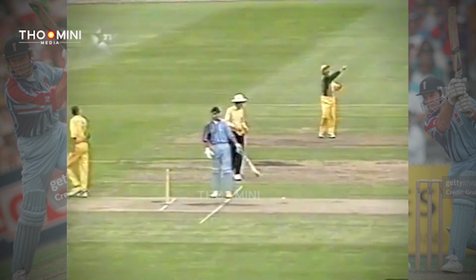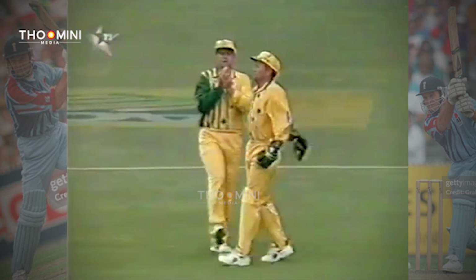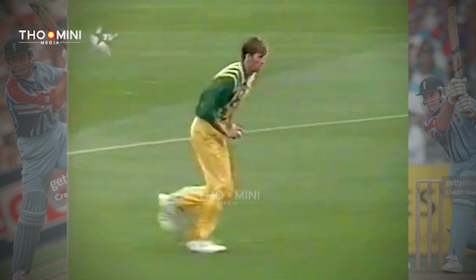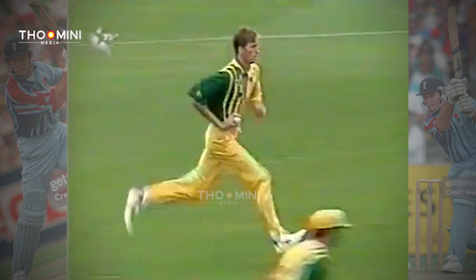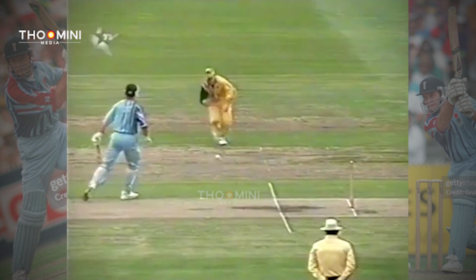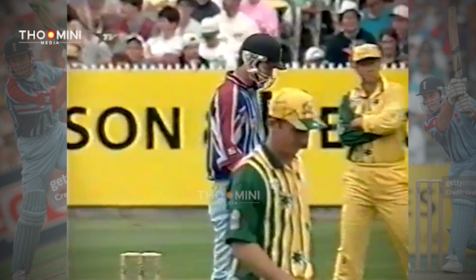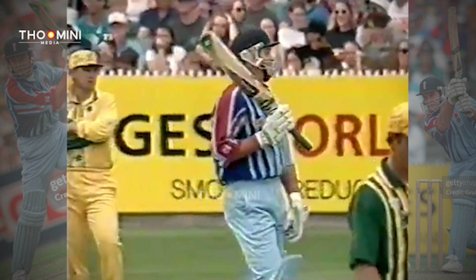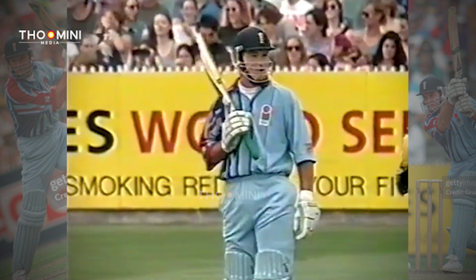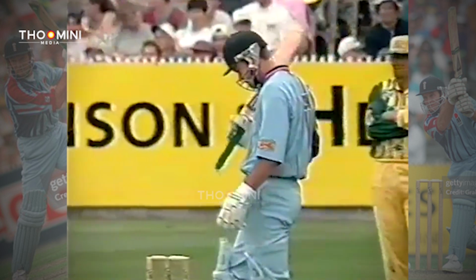Well, just a little bit of a misfield. That's that extra bounce again, and completely defeating Graeme Hick. It looks to me like the pitch is a little too paced from either end. Not that the pitch is actually too paced itself, but it seems to be carrying through rather well from Glenn McGrath's end, yet dying a little bit from Damien Fleming's end.